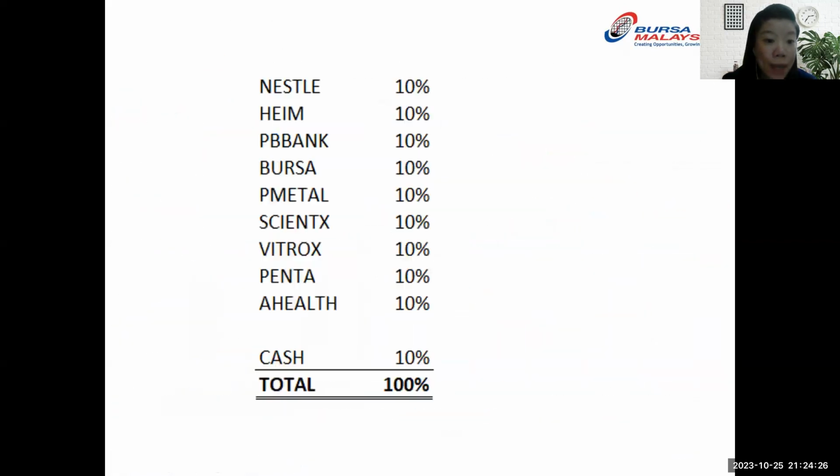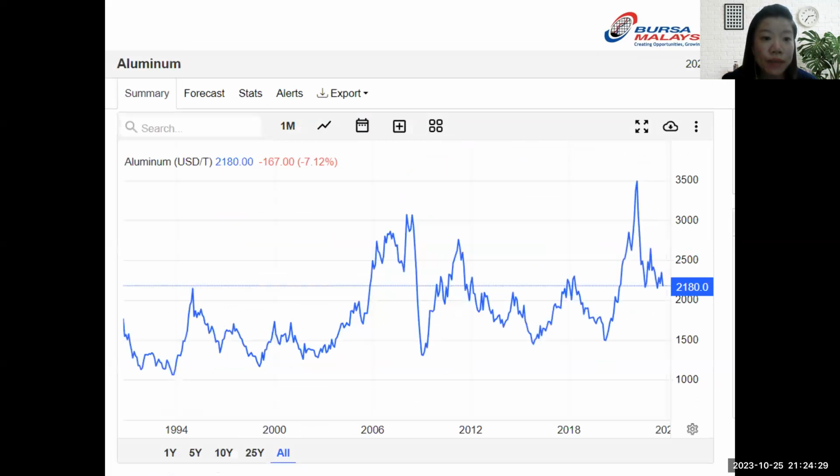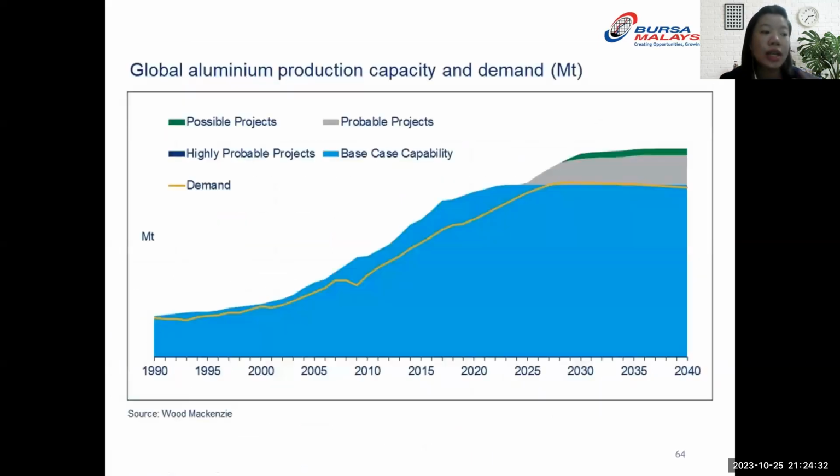Then we will come back to the next company in the list, which is the second company, P Metal. P Metal is a Malaysian-based aluminium group with an extensive global presence. It has a downstream extrusion operation that is integrated with its greenfield aluminium smelting plant in Mukah and Samalaju in Sarawak State, which have an annual combined capacity of more than 1 million tons. P Metal also operates aluminium extrusion plants in Malaysia and the China market.